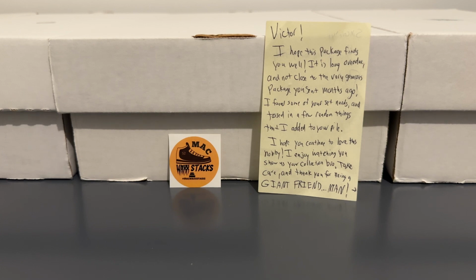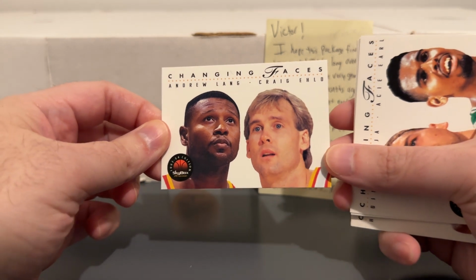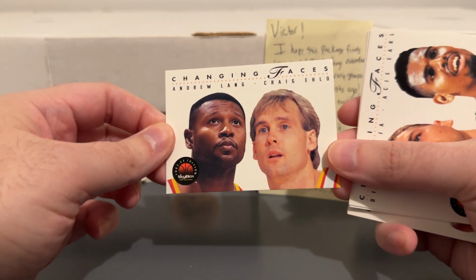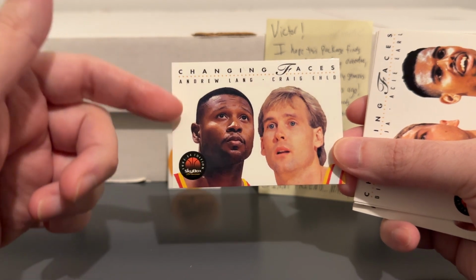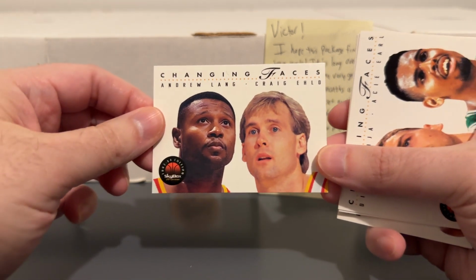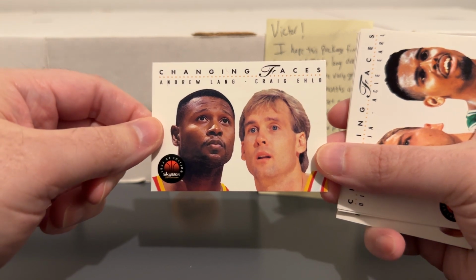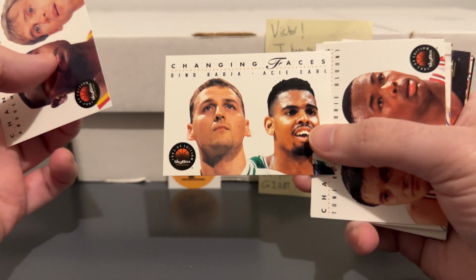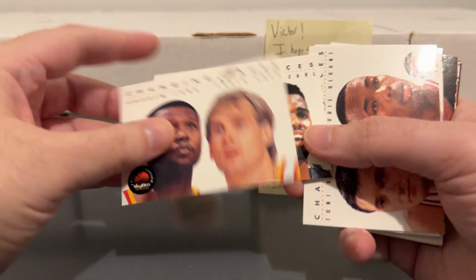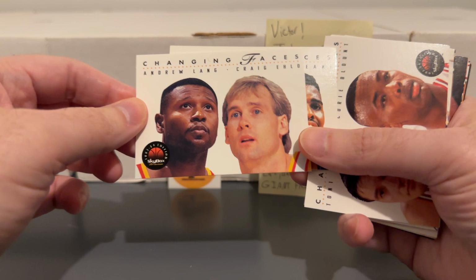Now here's some 93-94 Skybox Premium. So again, that first year that I started ripping sports card packs. Upper Deck was the first one, and I probably ripped a few more Upper Decks, but I'm pretty sure this was the second product that I ever ripped, and then I bought several of these packs that year. So when I got a bunch of these in that lot that I was talking about, I decided I wanted to complete this one too. These are subset cards from the set called Changing Faces.